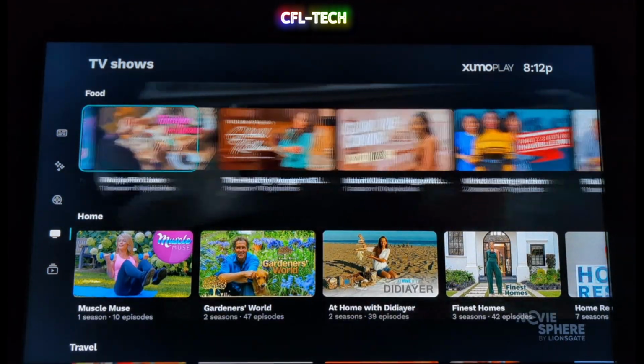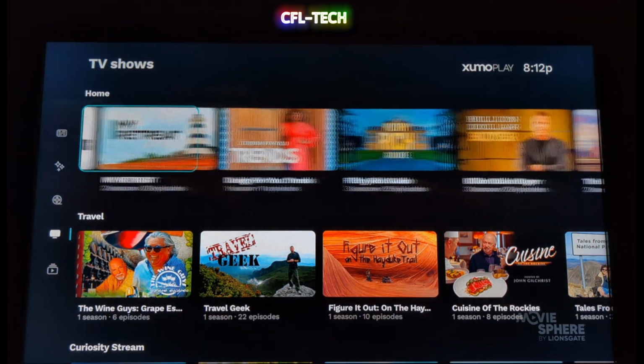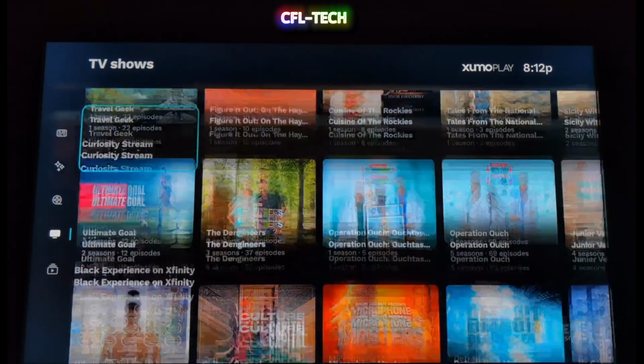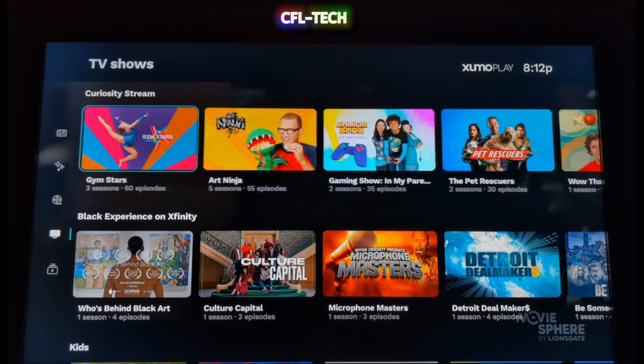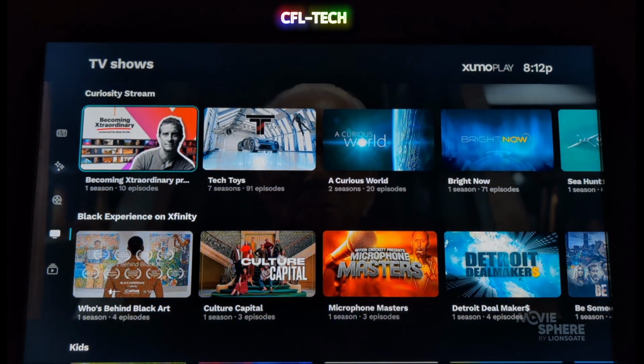Here's food. And then you have home as well. So look at all these home shows. It really is a great service. Xumo is really great. We do recommend it. We give this service probably a 7 out of 10 right now. A couple of little shortcomings, but overall it's definitely approvable and recommended. So this is something to add to your list.